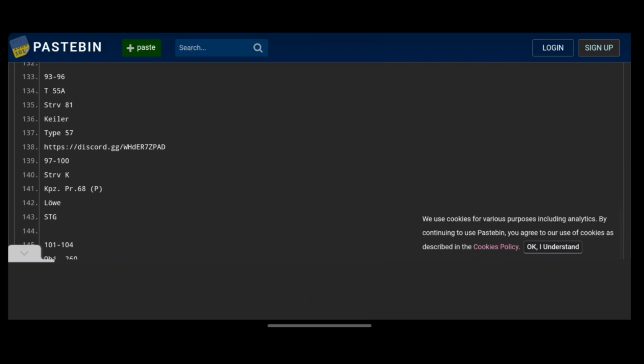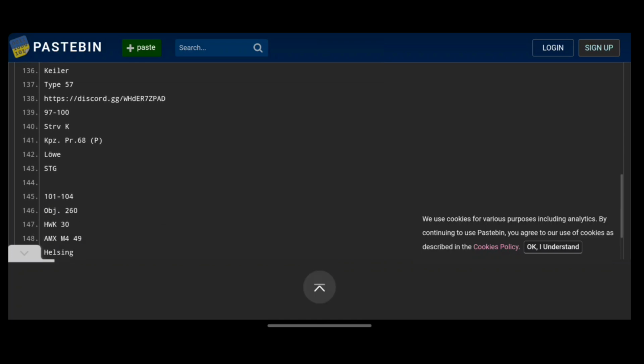Another tank to look out for, the STRVK. I think it's a very good tank in the right hands. In the wrong hands, it can be looked at as kind of an average tank, but in the right hands, not much armor, turret's okay, good DPM, good speed, and I actually really like the STRVK.